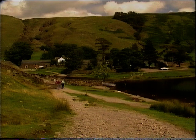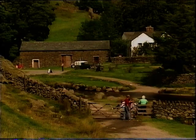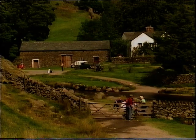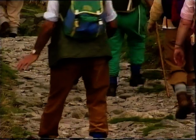The Trust recognises that nowadays its work in the Lake District depends heavily upon tourism. From all over Britain, people come to walk. They come in their thousands.